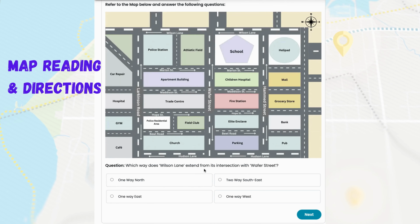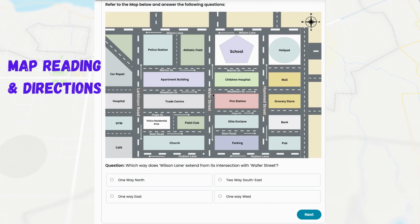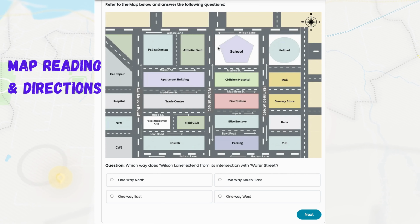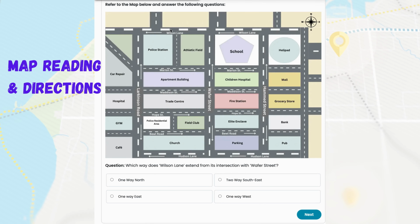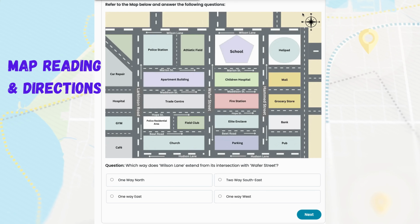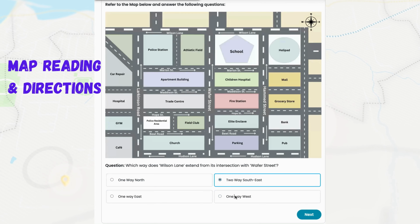First, let's find Wilson Lane. Here it is. Now, let's locate Wafer Street. There, we found it. At their intersection, the question says which direction Wilson Lane extends. Using this compass provided at the top, we can see it extends in the west direction. So, the correct answer for this is the last option.